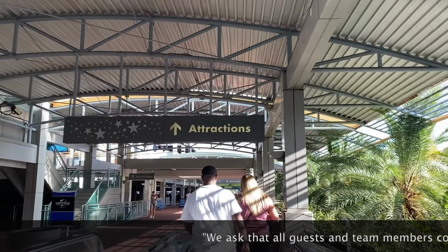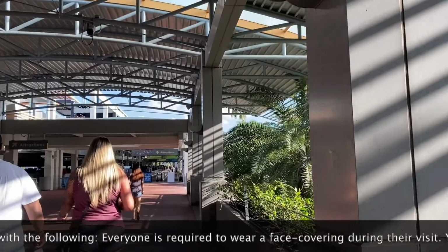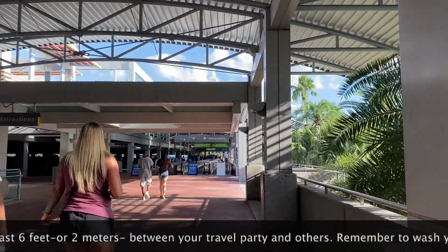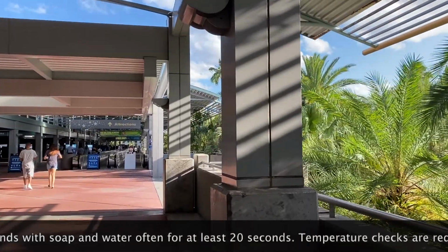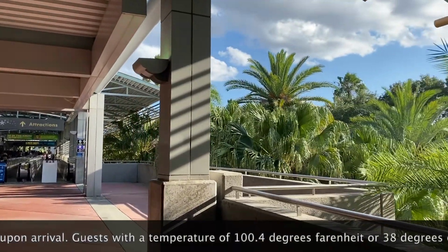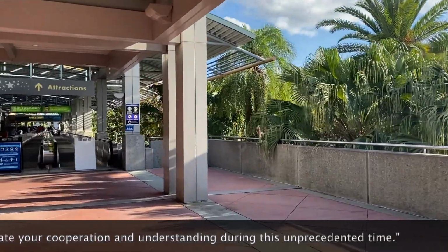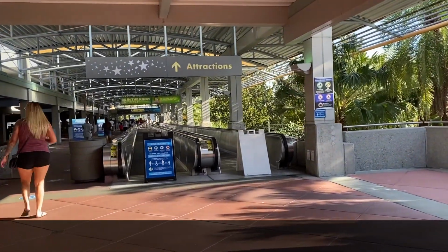Guidelines. We ask that all guests and team members comply with the following. Everyone is required to wear a face covering during their visit. You must practice social distancing and keep at least 6 feet or 2 meters between your travel party and others. Remember to wash your hands with soap and water often for at least 20 seconds. Temperature checks are required upon arrival. Guests with a temperature of 100.4 degrees Fahrenheit or 38 degrees Celsius or greater will not be admitted. We appreciate your cooperation and understanding during this unprecedented time.